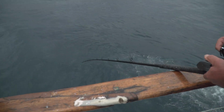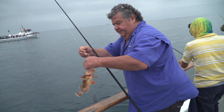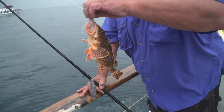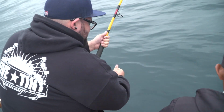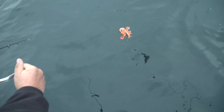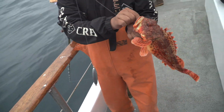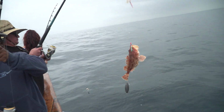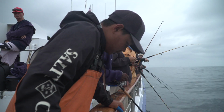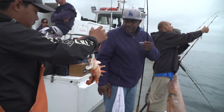Here comes my fish right here. There we go. Another legal sculpin. That's what we're fishing for. All right, we're gonna get a couple more of these and then we're gonna take a break from fishing here and head inside closer to shore, see if we can get us some barracuda. There's a little one. They're tied up. We'll send him back to mom and dad.